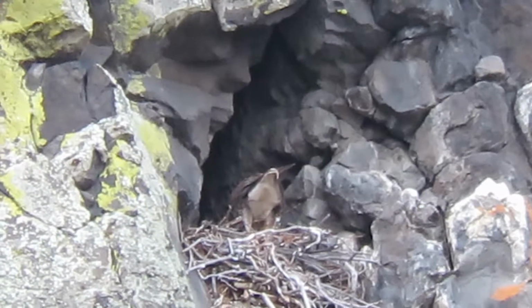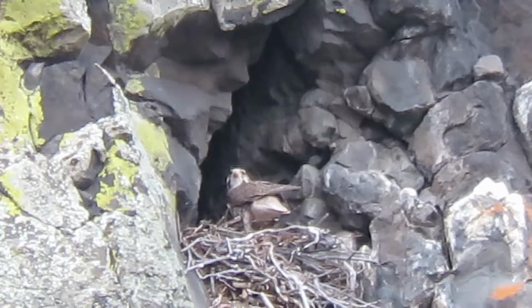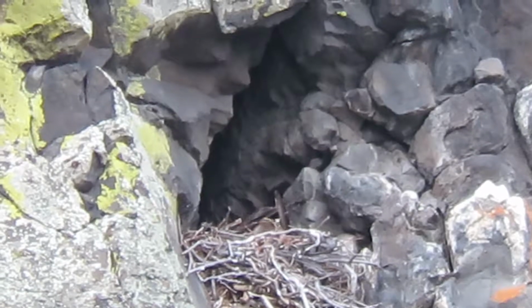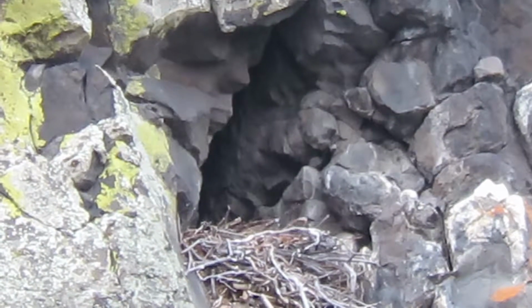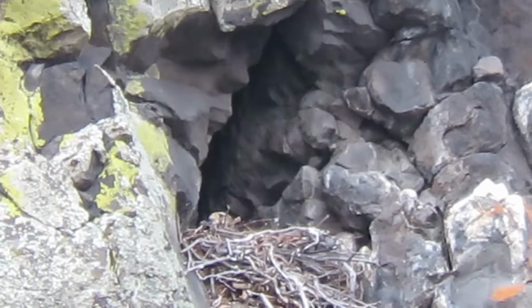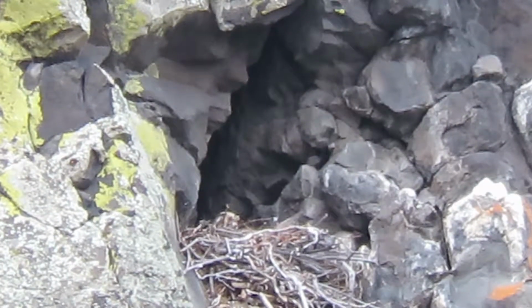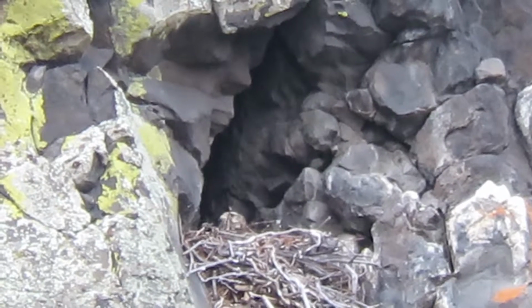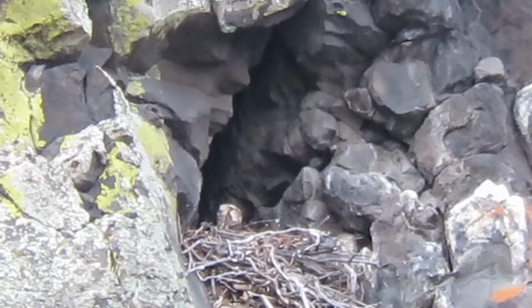There, she's back, see? Now let's see, get all settled back in on the youngsters here. There she goes. Look at that. Down she goes. There's a happy mama. Got the feeding all done here and settling back in on the nest.